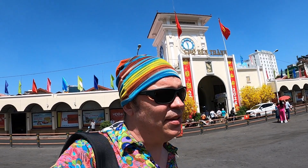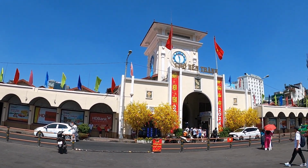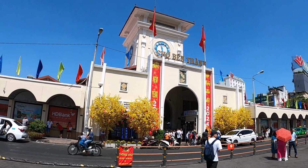I can't walk past it. It's a historical part of Ho Chi Minh. There it is. So let's go in and see what we can see for sale in the old Ben Thanh marketplace.